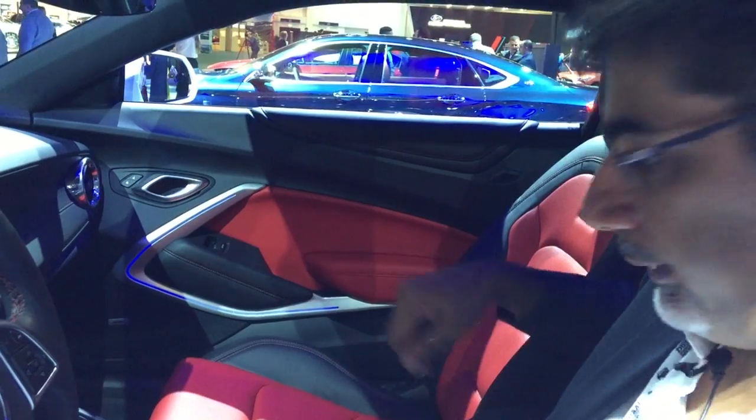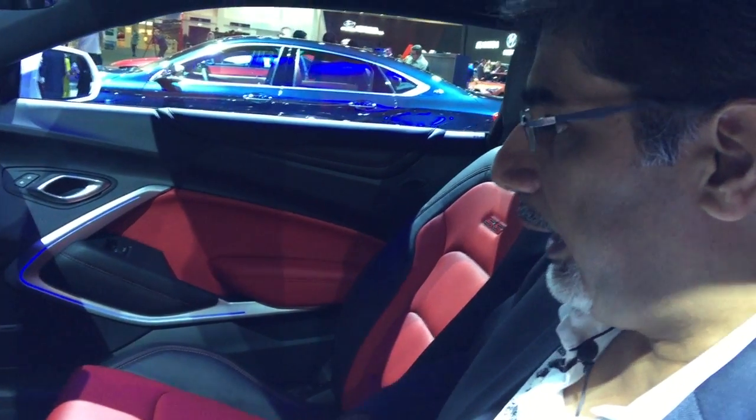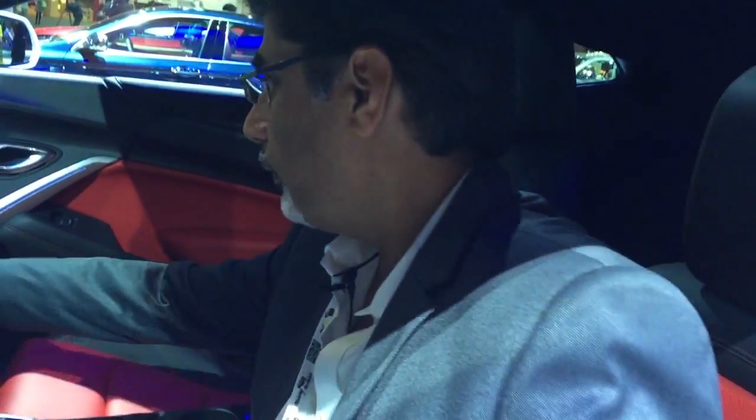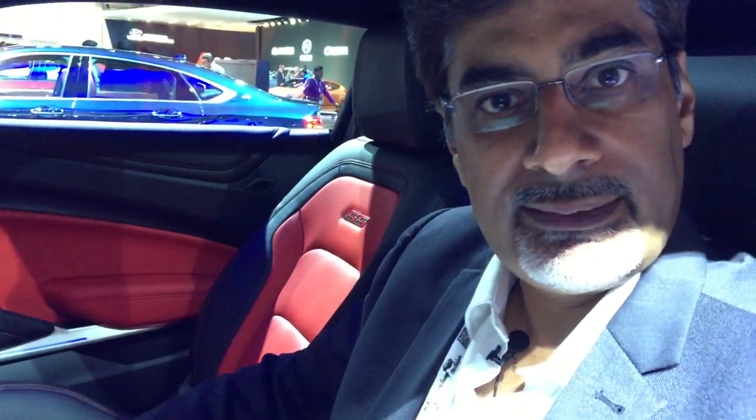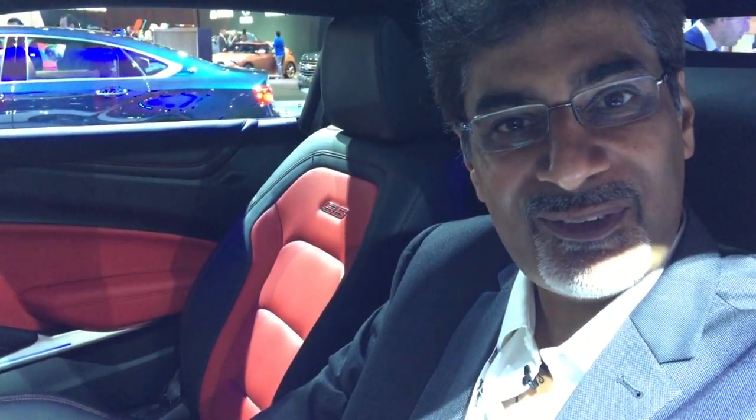There's a little blue light here in the cup holders and a decent bit of space in there. Lovely seats, nice sweeping elements here, a bit of a scoop here. So they've really thought about this interior, they've really had a look at it, they've designed it. It's a really nice, inviting, appealing interior. You do feel like you're inside the cockpit of a sports car. Oh man, I cannot wait to take this for a drive.